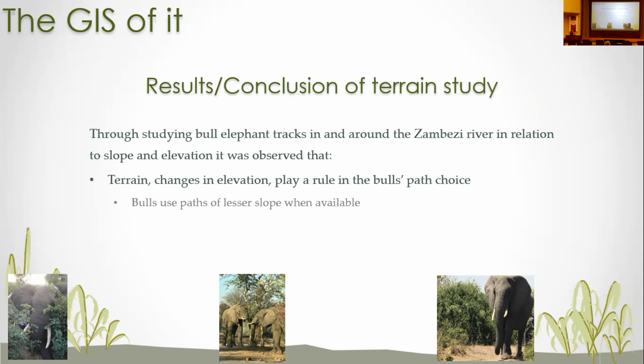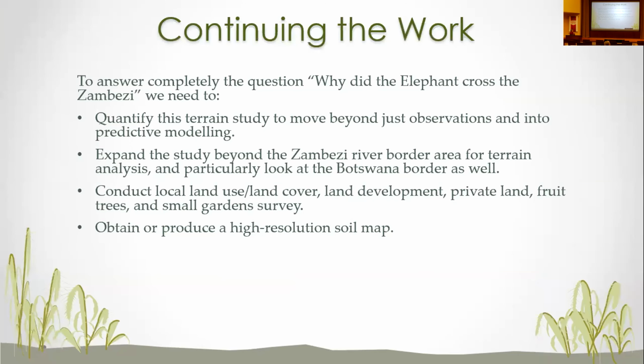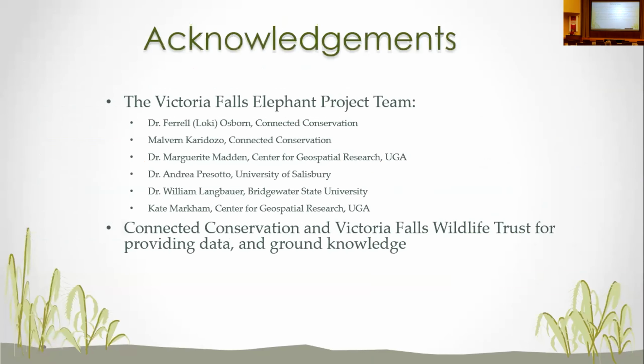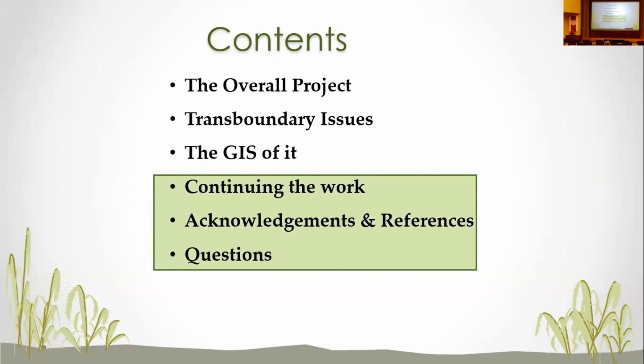So we can go on to, now we're going to talk about just the continued work. Did I go way too fast? Yeah, the continued work. And so to complete the answer, why did the elephant cross the Zambezi? There's lots of stuff we need to do here, but for me, I need to quantify, supposed to go back. Where am I going? Did I jump so far?